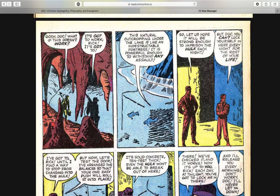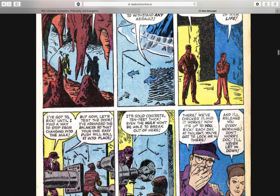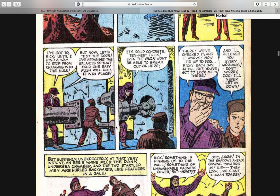As we kind of find out, Dr. Banner and Rick Jones have decided that they need to close off the Hulk from society. Whenever Bruce Banner turns into the Hulk, they need to find a way to stop the Hulk from menacing society. So what better way than to place this 10-foot thick wall of granite here, and whenever Bruce Banner is about to turn into the Hulk, when nightfall comes, we see that Rick Jones is going to put Bruce Banner in this little prison here, so that Hulk cannot threaten society.